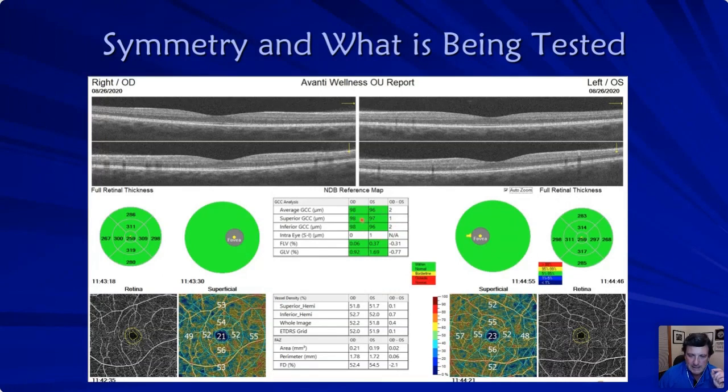So I like looking at symmetry, and looking at GCC, I like for this to be within about 10 microns. Once I get about 10 microns, I start scratching my head. 15 microns, I have to really figure out what's going on. That's kind of my two numbers that I use. Now, here's one of those proprietary OptiView numbers that are out here, one of these fields.